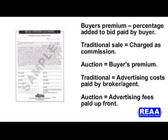I'll now explain the buyer's premium. Buyer's premium is a percentage added to the bid amount accepted by the seller and paid by the buyer. An example, as I've given you earlier, is the 10% buyer's premium, which will be referenced as BP in most information packages. 10% of the bid amount, 10% of $100,000, would be a total contract purchase price of $110,000.